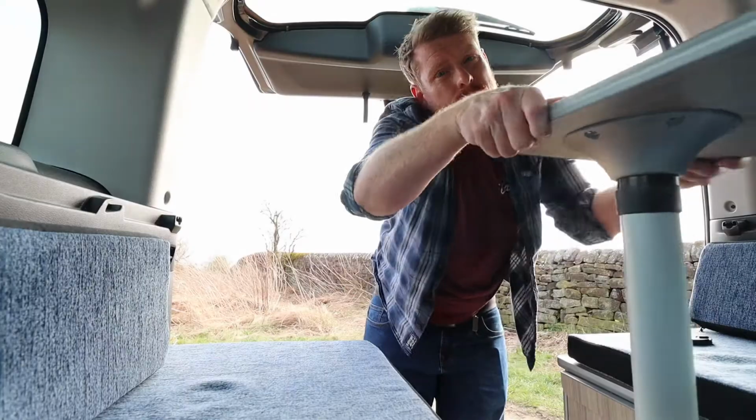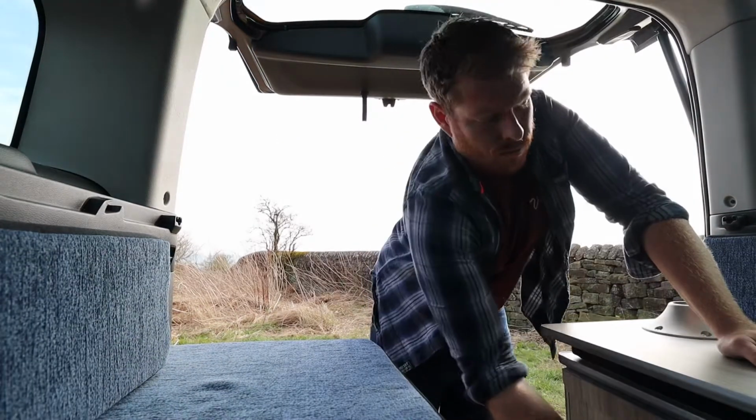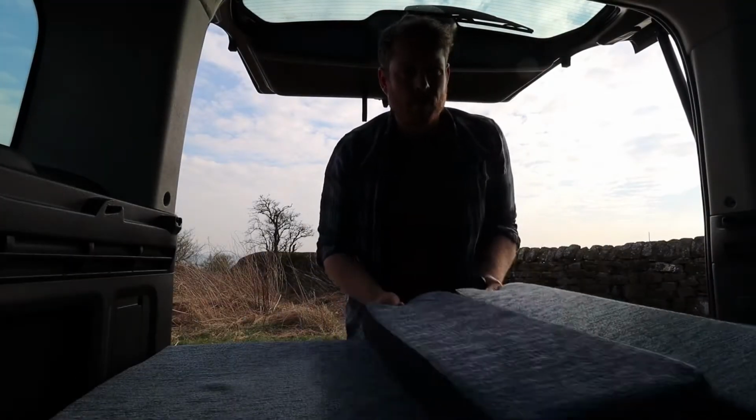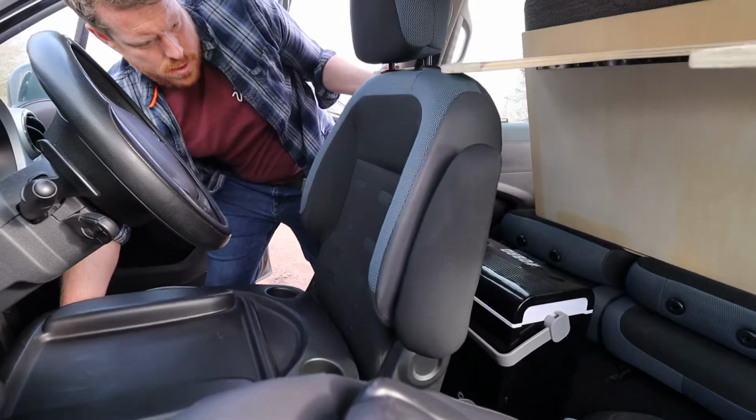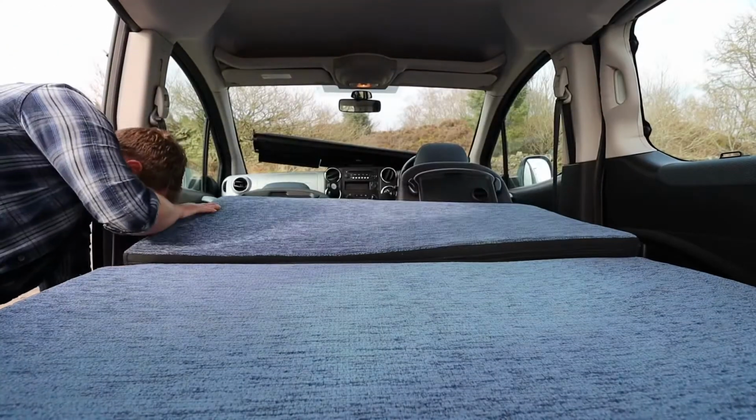Right, let me show you what this car looks like when it's in bed mode. And that there is one complete bed.